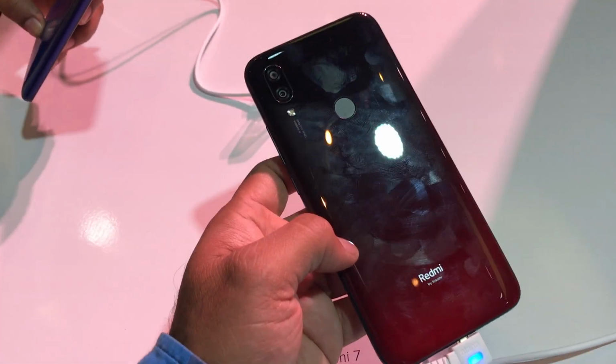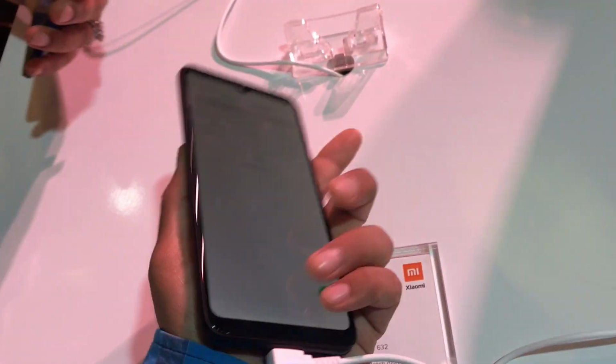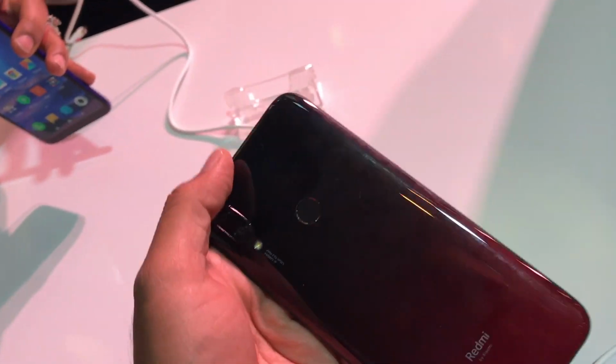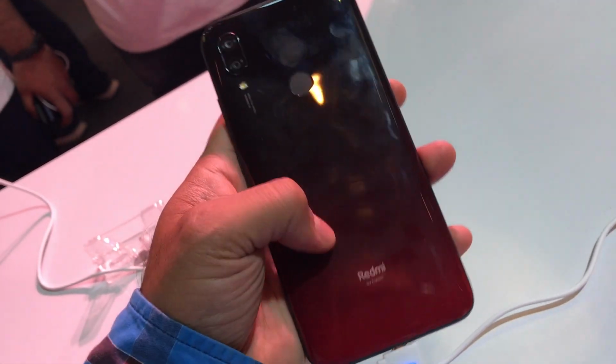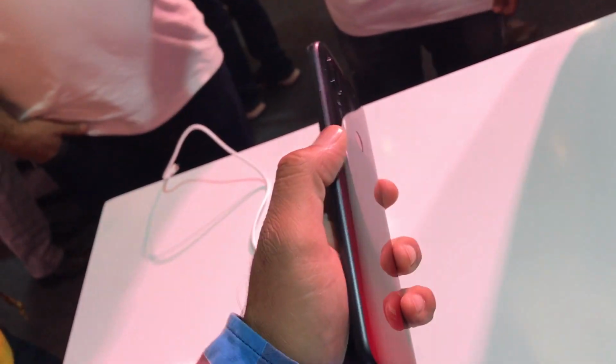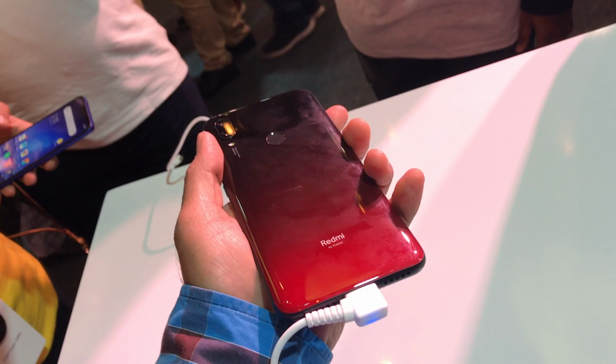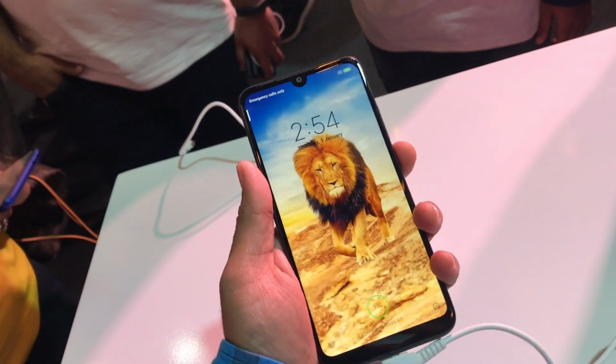It is offered in multiple colors. The one you see here is red and it is a dual tone gradient sort of finish. They call it smoke finish. So this is looking like black from the top and red here from the bottom, and this is how it looks physically. There's a fingerprint scanner at the rear and the phone does look quite okay.